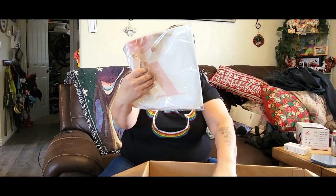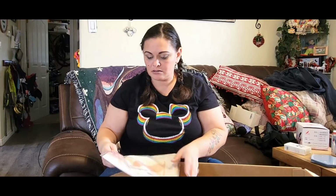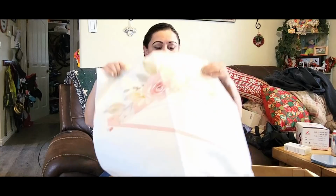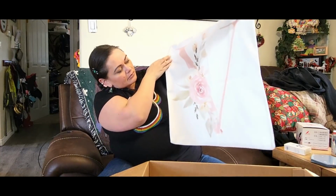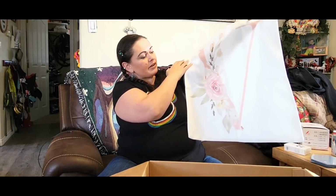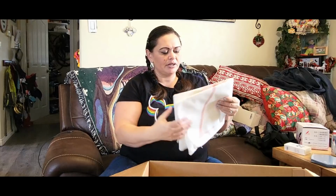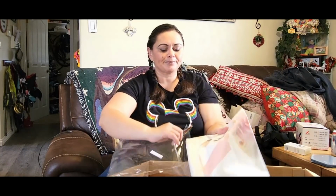Oh, nope. There's one more. This is Yi Ju alphabet something. Banner of some kind. Or flag. Or pillowcase. Oh, it's a beautiful pillowcase with the letter V. That is really pretty. I don't have anyone with the letter V. Well, Olivia, but that's not what her name starts with. So we'll probably share that with somebody else.